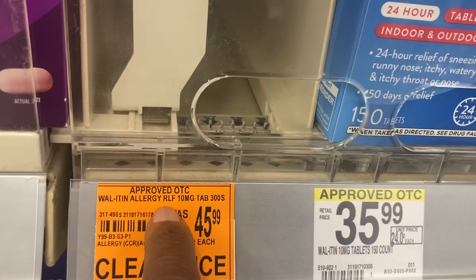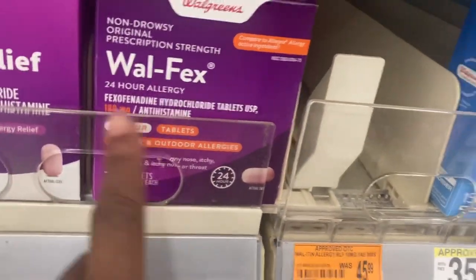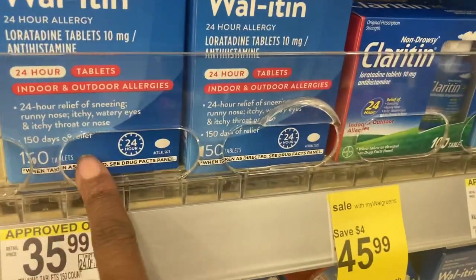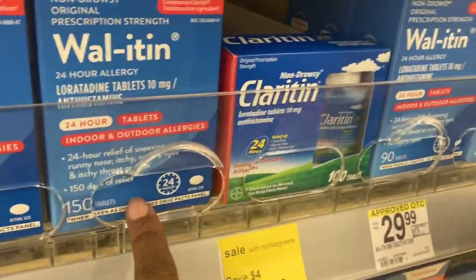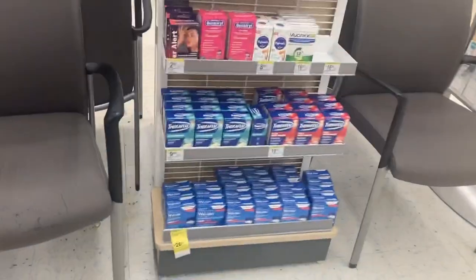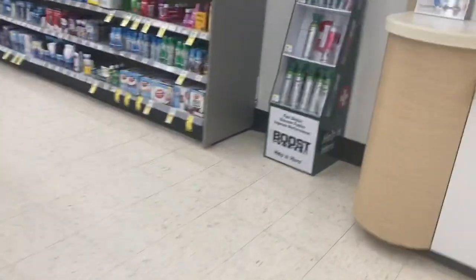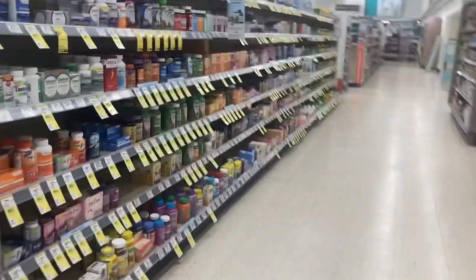Walton allergy relief, 10 milligram tablets, 300 count. Walton, 150 count. 90 count, 70. Okay, just making sure they ain't down here somewhere. I don't see the Tylenols though. Alrighty. Get on out of here.